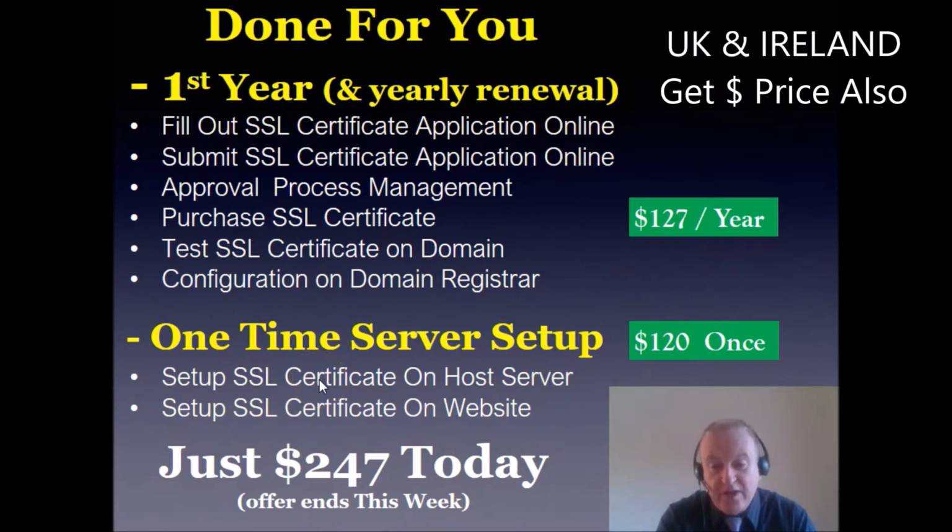Once we get approval and we get your certificate in our hands, we get it set up on your host server, and then also get that SSL certificate attached to your website, so that now when people visit your site, they know that your site is secure and that any information they share with you is going to be secure, and that way people will feel a lot safer. They'll be happy to do business with you.